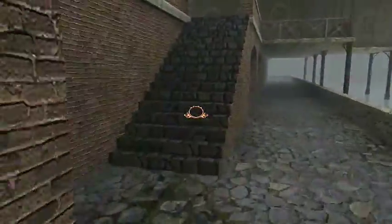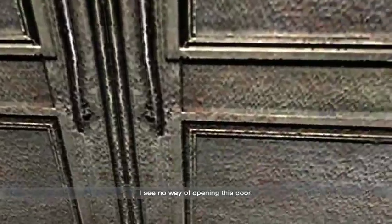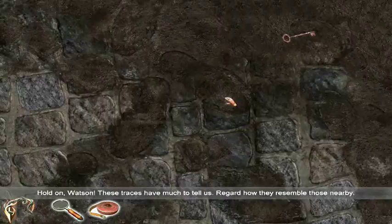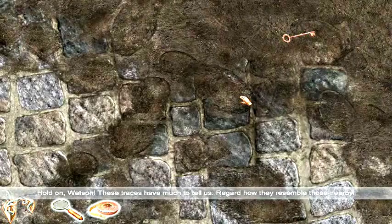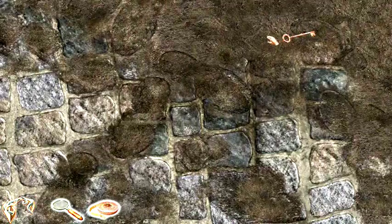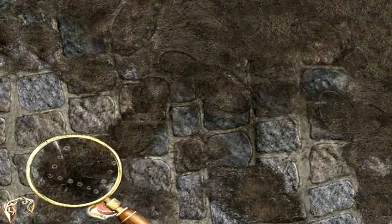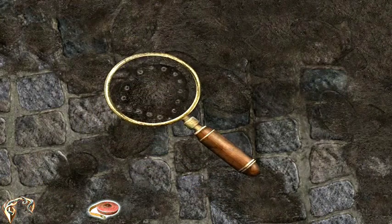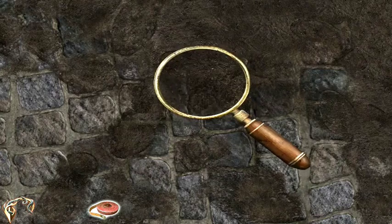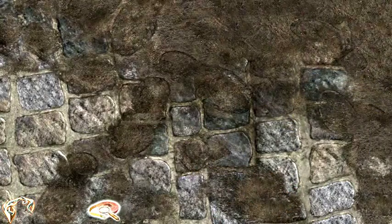Okay, apparently they don't want me to follow footprints just yet. Unless I do something else first. I see no way of opening this door. Filthy tar, my shoes are thick with it. Where are you? Hold on, Watson. These traces have much to tell us. Regard how they resemble those nearby. Oh, okay, here we go. First of all, there's a key. Okay, why can't I pick that up? Okay, maybe I need the... There we go. I need the back... Oh, here we go. There's some footprints on the ground here. And they have... Is this the guy with the one missing footprint? The one missing nail in his shoe or something like that? No. Okay, let's get the measuring tape out.